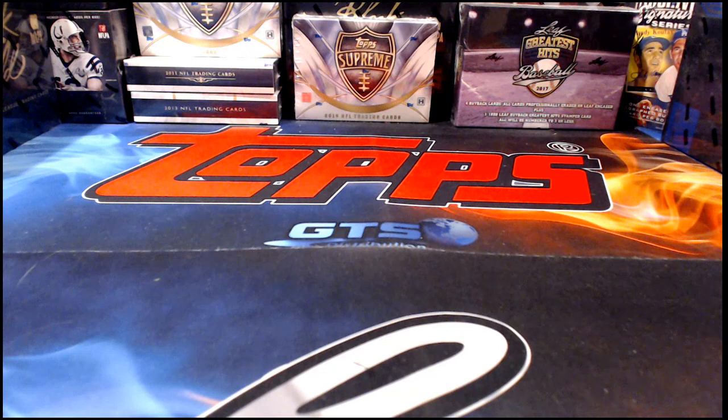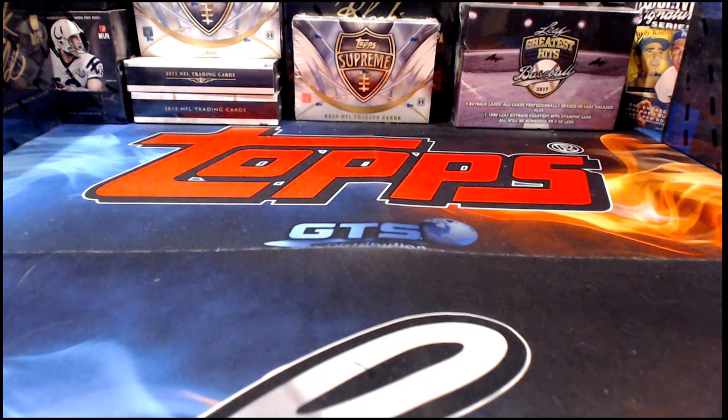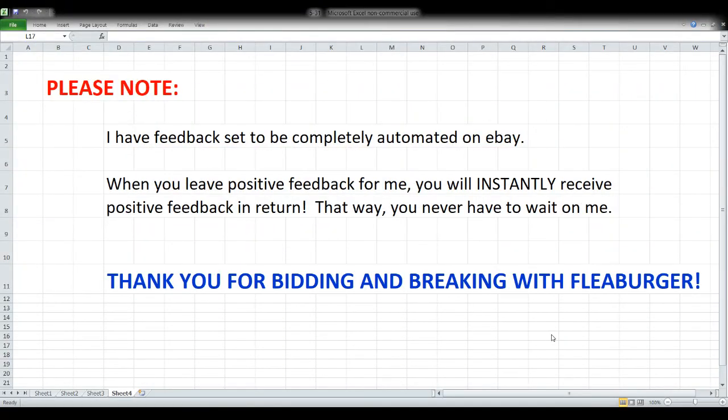So tonight we have a little memorabilia to open up first, and then we'll move into a case of classics football. So first will be the jersey, then the half case of mini helmets, and then the full inner case of 18 classics football. But you know what? We have a little info to go over before we start ripping into things. A couple of things to note there.